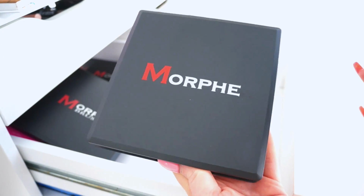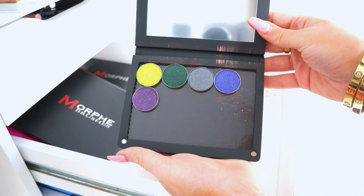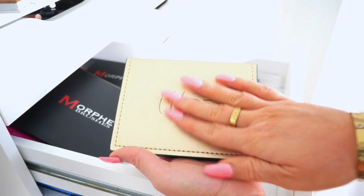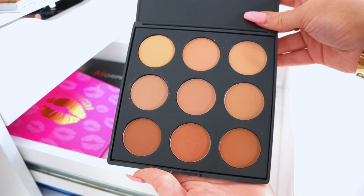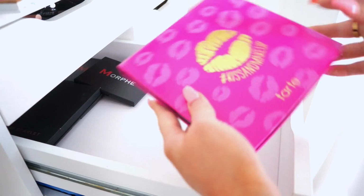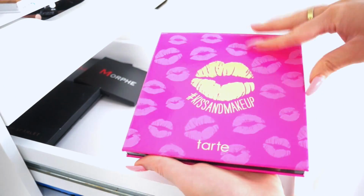Or not toss, I'm gonna donate. Then we have this guy right here. This has some random shades in it, honestly. I'm gonna donate this. This one, we have a bunch of different contour shades. I am going to keep this. Then we have this Tarte palette. Again, this is one that you can put your own shades in, so I am gonna keep that.